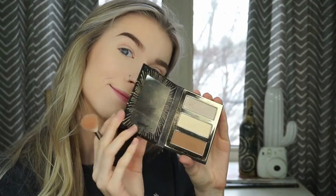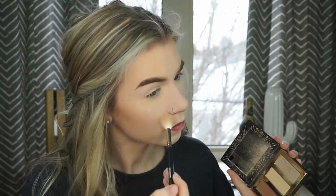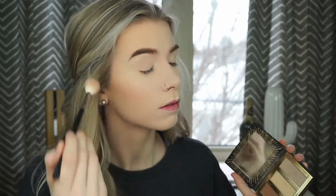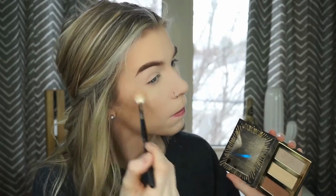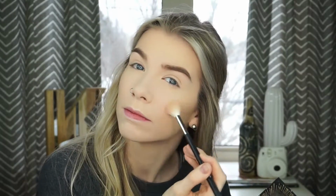And now we're gonna hit up with the Tarte palette. We're gonna do some nice shimmery highlighting. I like to mix the middle one and the top one together because it gives it that nice bright highlight, but then the top one has that shimmer. It's gorgeous. Let's just be real.